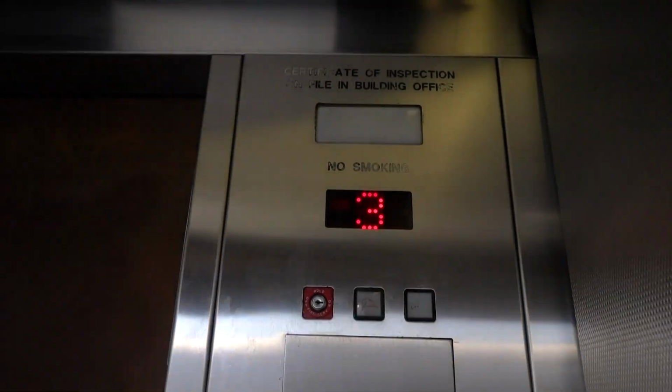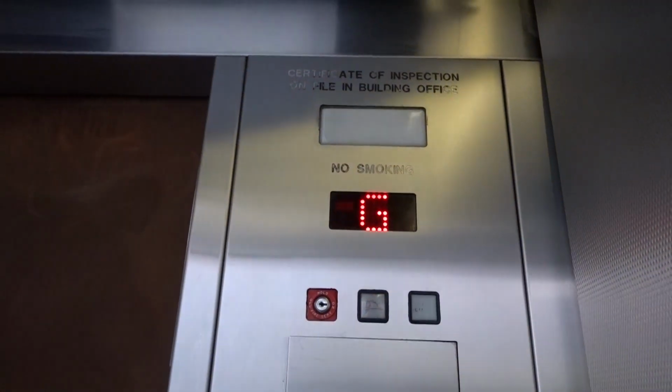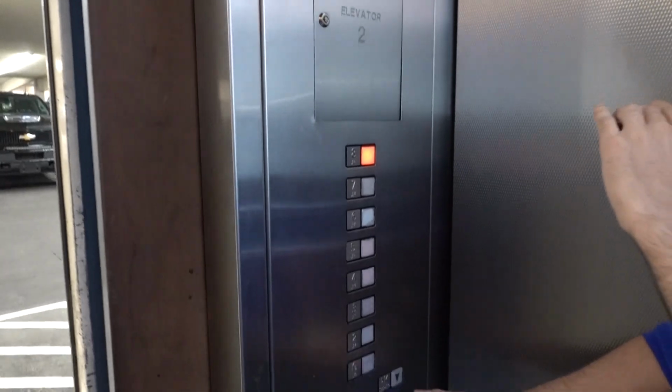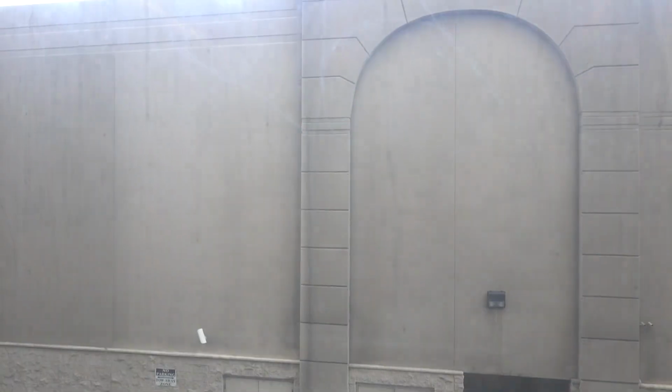The indicator's really weird. Yeah. Those are big dots. I know, right? Let's get a different car.